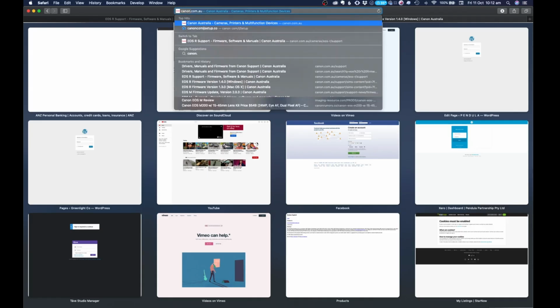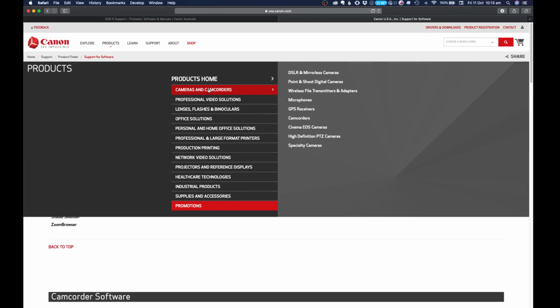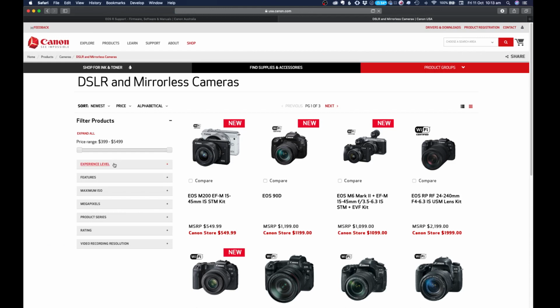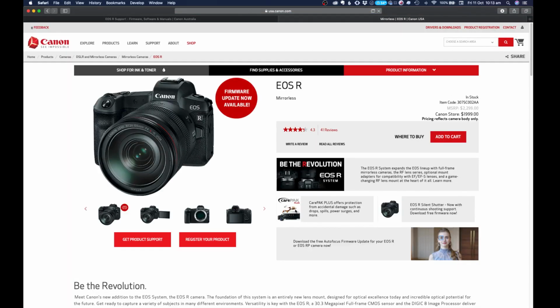Okay, so here we are at the desk, and I'm just going to jump straight onto Canon, download the firmware. So this is a bit exciting to get this firmware up and running. So let me go to canon.com. Products, here we go. Products, cameras and camcorders, DSLR mirrorless cameras. And let's go to find the EOS R. Where are you? There it is. Boom. Got a special on at the moment. See that? It's pretty good. Good special.